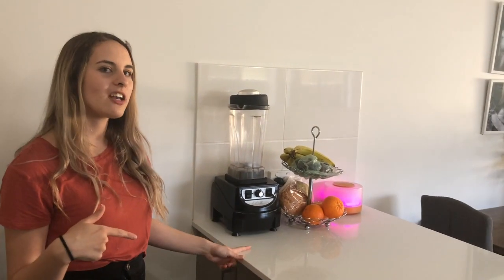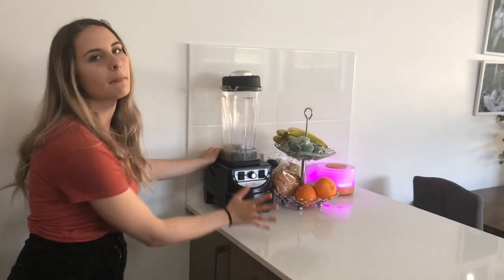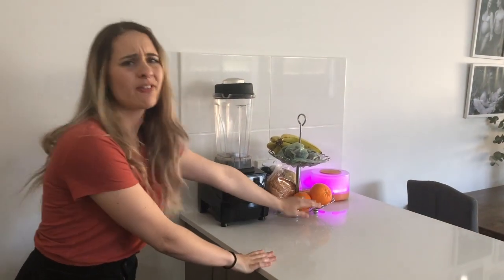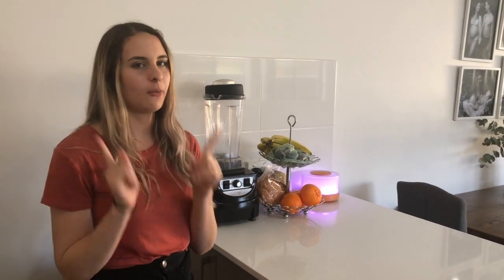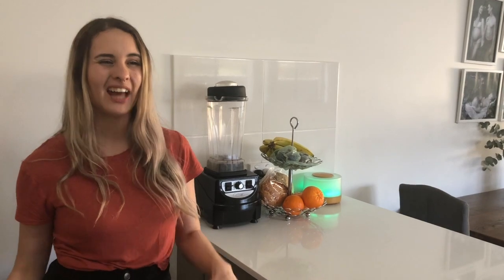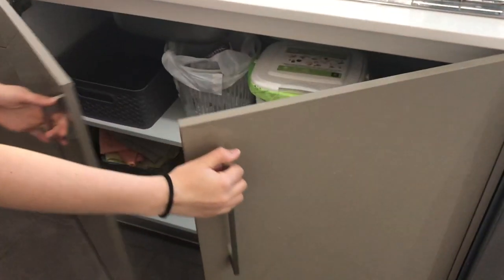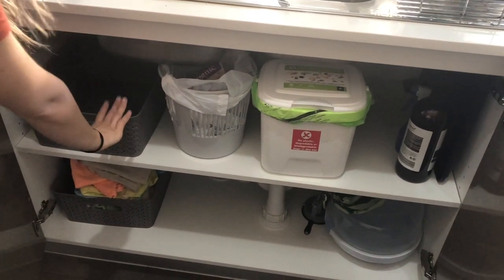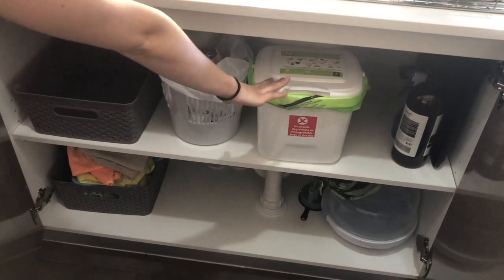So onto this side of the kitchen, we have our blender, which we use every single day. So that's why it's on the bench. And then our fruit bowl and our diffuser, which is also what we use every day. And there's also one more thing that I wanted to show you. So we don't actually have our bins out on display just because I feel like there's not really any room to put it. And I wouldn't want it on the other side because that's our entryway. So I do have them in this area here. So it's kind of like a hidden bin section. So we have our recycling, our general rubbish, and our food scraps.